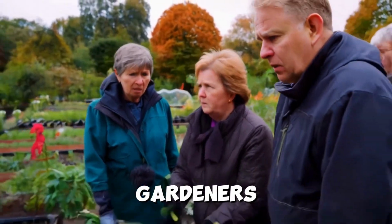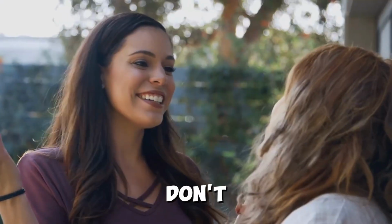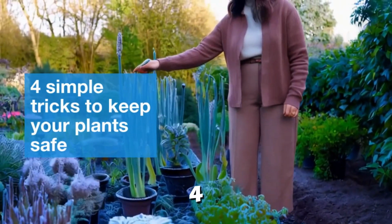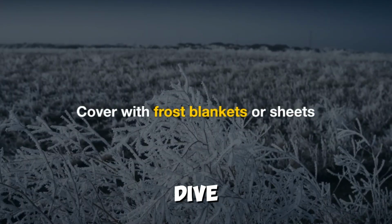Hey, gardeners! Worried about October frost ruining your garden? Don't panic. Frost can be tough, but today I'll share 4 super simple tricks to keep your plants safe as the nights get colder. Let's dive in.